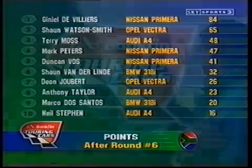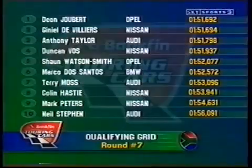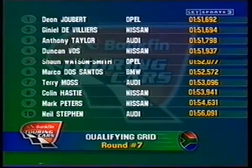A team that was very happy, obviously, was the Petronas Opel Motorsport team, with Dion Joubert planting his car squarely on pole position for round 7. Camille de Villiers starting on the front row of the grid. With him, Anthony Taylor does well to go into 3rd position and Duncan Foss into 4th. But how did Dion feel?